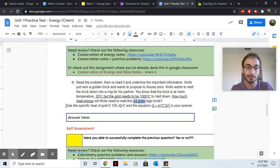I also use the specific heat of gold, 0.129. Now I underlined all the important stuff. Now I have everything that I need to solve the equation. So I'm looking for Q. M is 24. C is 0.129. And delta T is 1,000 minus 20.